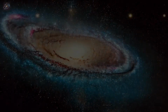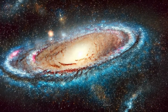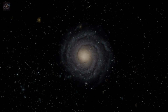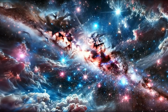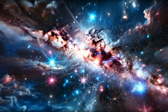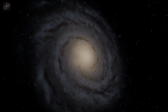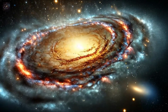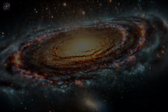These explosions are cosmic recycling events. They scatter heavy elements, like carbon, oxygen, and iron, into the surrounding space, enriching the galaxy's interstellar medium. Without these elements, planets like Earth and life as we know it couldn't exist. In a way, Andromeda's star-forming regions are factories producing the raw materials for future worlds.